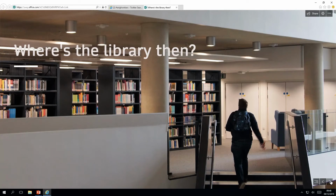Okay, my name's Chris Powis. I'm Head of Library and Learning Services at the University of Northampton, and what I'm going to talk about is our new Waterside campus. And the question there is, because there isn't one, so see if you can spot it as you go through. There is nothing called a library, although that is a picture taken in the building.